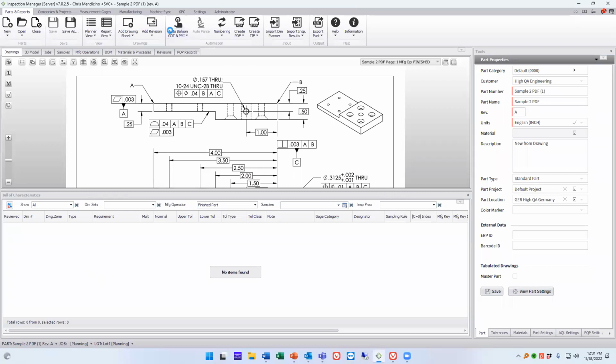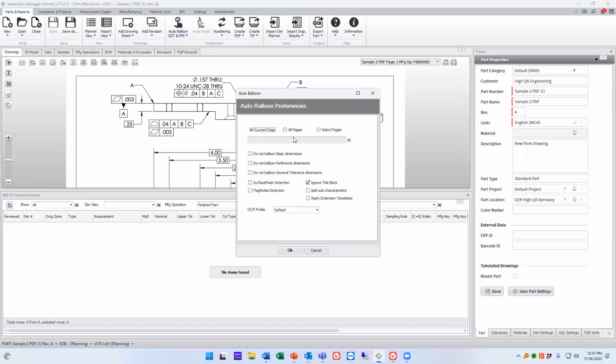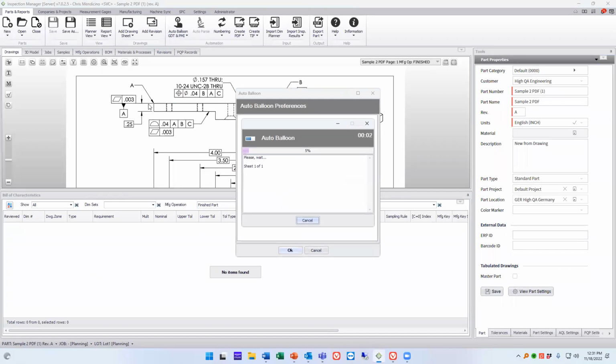Okay, so I'm going to come up here and just auto balloon this particular one. Now we can auto balloon multiple pages or a single page. We have a few settings here that we can use to configure the logic and how things are going to work, but we're just going to leave that as a default, let that run, and see what we get there. Okay.